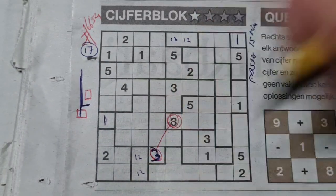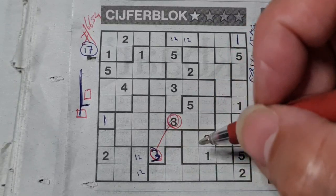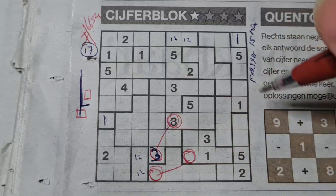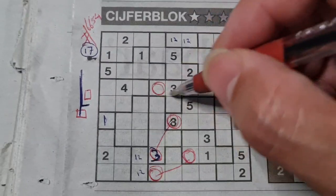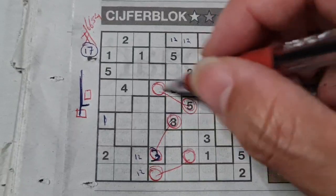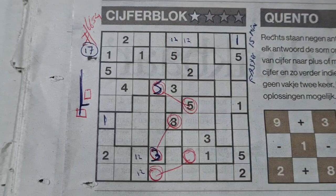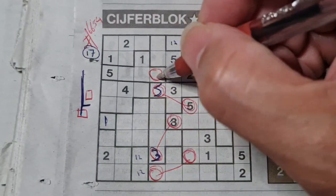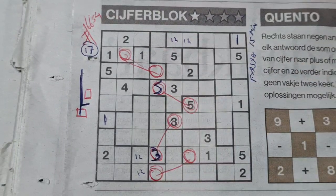Alright. And here another one, but rotated. So this box has the same number as that box. Here another one, upside down. This box has the same number as that box. So in this case, it's a 5 here. Right here, another one. This box has the same number as that box.